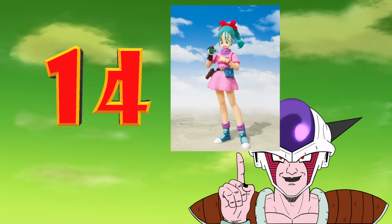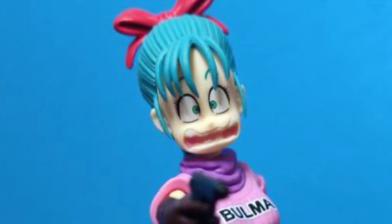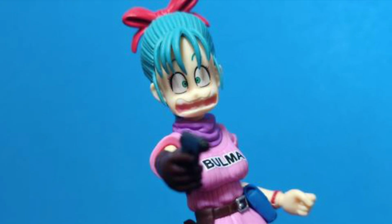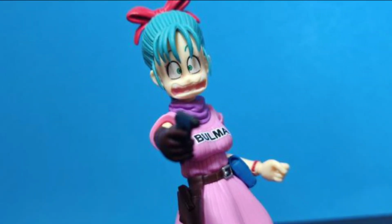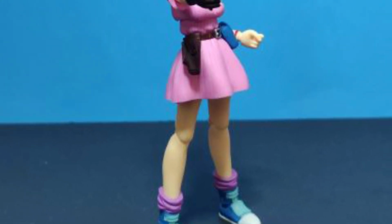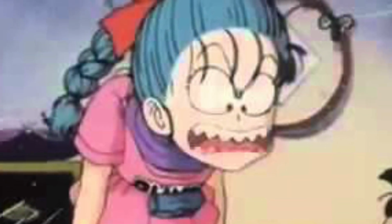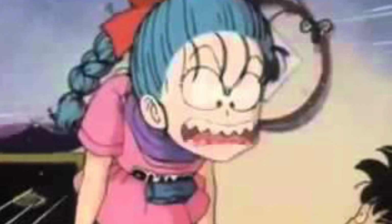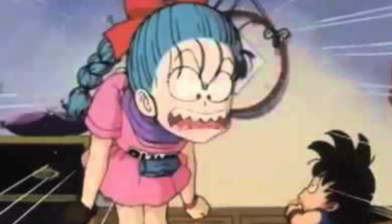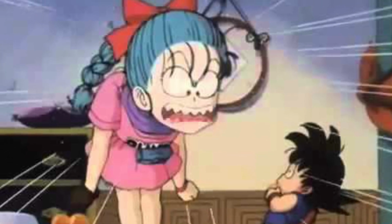Number 14, Bulma. So I have no idea what they were doing back in 2018, because this is the Bulma that we should have gotten from the very beginning. I'm a really big fan of the scared face. It's so stylized and accurate to how she would look in the show. I only wish she would have come with an angry face. Just like with the Bulma figure last year, it lacks a face that I feel is really an iconic trait of the character, and is part of the gag reels that goes along with the earlier stages of Dragon Ball.